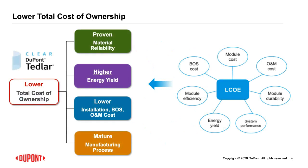In my presentation, I'm recasting some of these into four different buckets: in terms of the materials reliability, in terms of the energy yield that you can get out of these modules and your system, in terms of lowering the cost of installation, balance of systems and operations and maintenance. And then finally, a mature manufacturing process so that the overall cost is also lowered, and how these different things come together to actually lower the total cost of ownership of a PV system for any downstream asset owner.